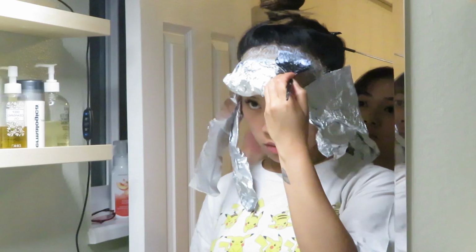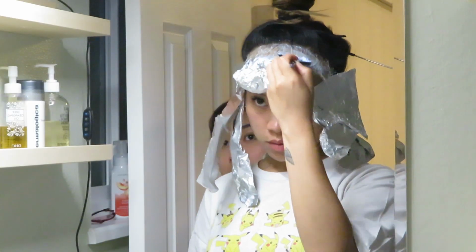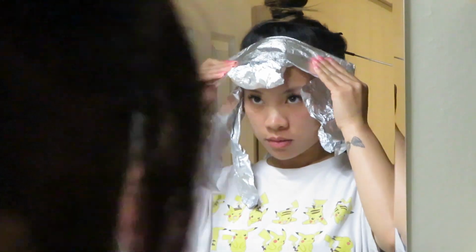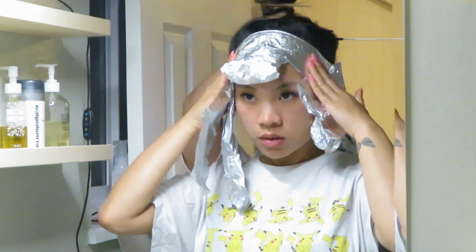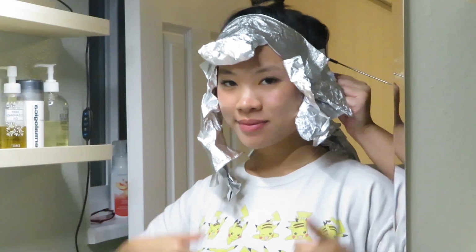After everything's been processing for about 30 minutes, we're gonna go back in and make sure that we get the roots. My best friend is back there trying to make sure that we have the back roots all covered. I put a piece of foil on top of the roots as well, just to make sure that part doesn't get dried out. And that is it. Now we just gotta wait for everything to process.